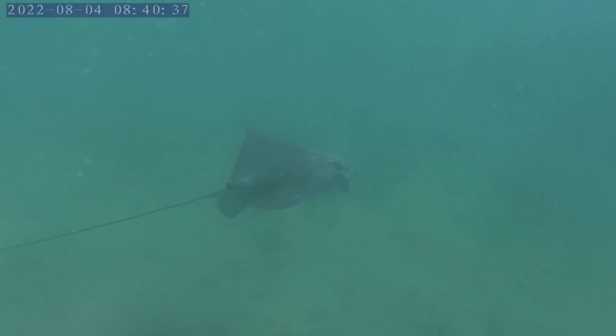They can go down to a depth of, I believe, 50 meters or so. I've never been that deep, so I wouldn't know, but that's what it says.